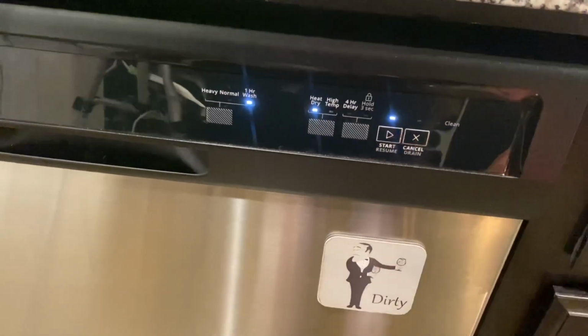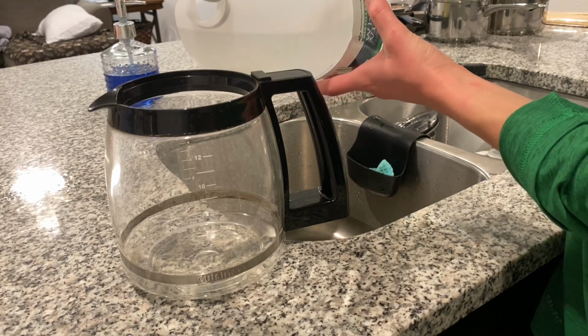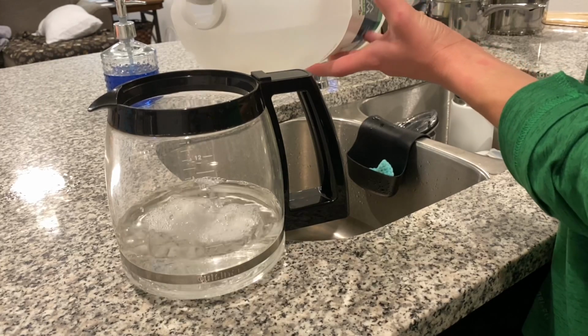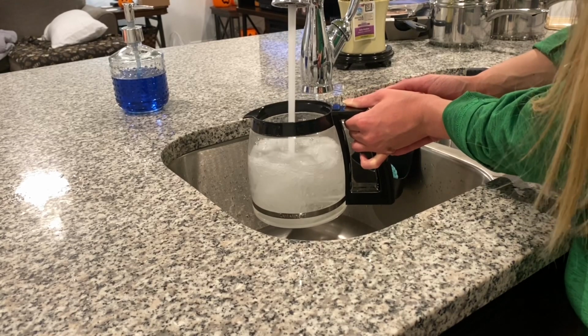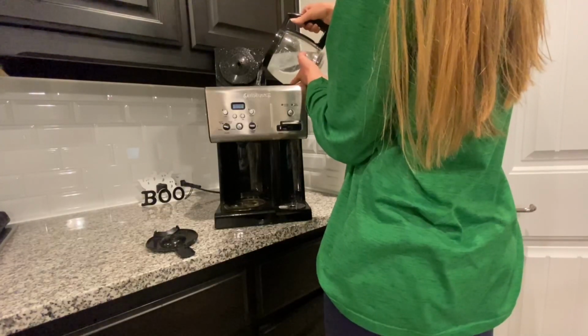All right, lastly, let's descale our coffee pot. The instructions say to do 1/2 vinegar and 1/2 water, but I actually went for a little less vinegar. I did 4 cups with 8 cups of water in my 12-cup carafe. Next, just pour it into your coffee maker and hit brew.